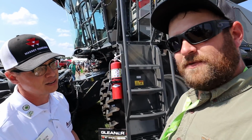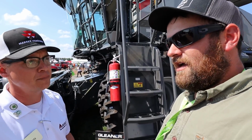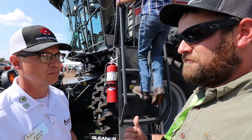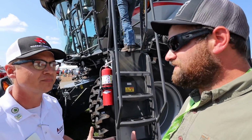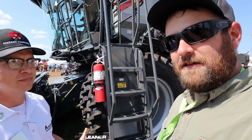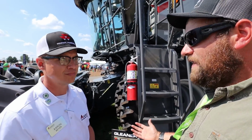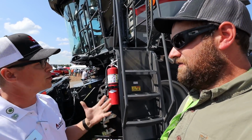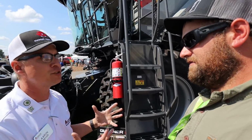I know from our personal experience, we've only run wheat with ours so far. People are asking what settings, and to be honest, I don't have enough experience to think that I'm an operator. Right now, I'm just a guy sitting in the seat. I'm not making any fine adjustments in the back, and really, just going off factory settings, maybe adjusting my sieves, our sample was extremely clean. And that's the beauty of it, it's a tried and true method.